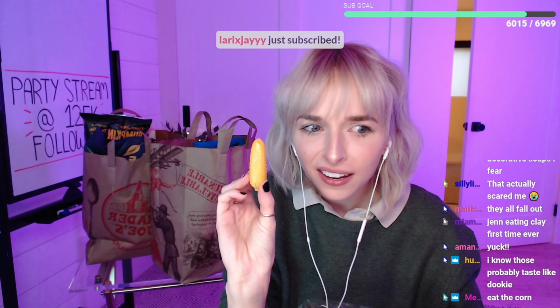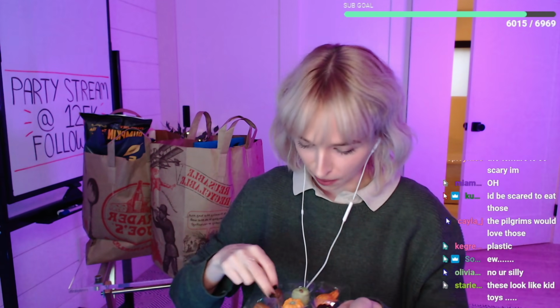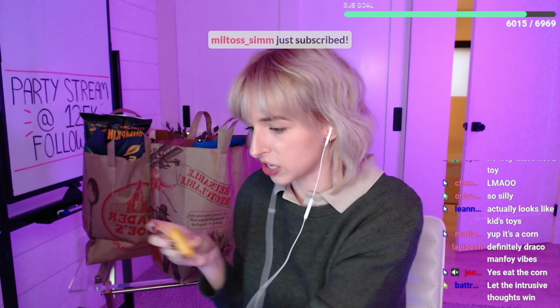What is it about these? These are like silly. Look at this. It's a corn. I'm inclined to eat the corn. There's a pine cone in here, a pumpkin. This one's cute. I feel like these are like action figures. Feeling like plastic. It seriously feels like plastic.